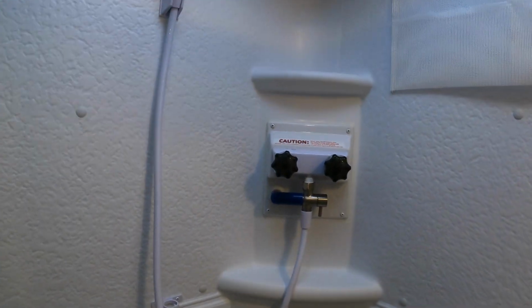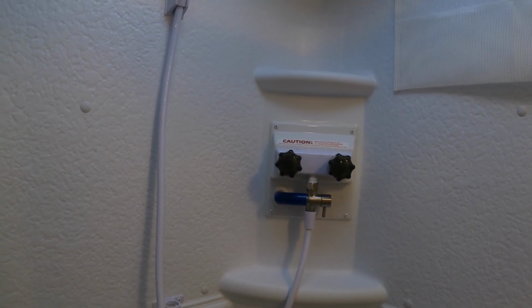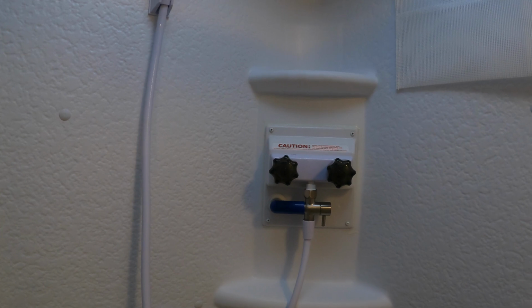The shower does have the AquaSafe. And for those that don't realize it when they're actually using it, please turn this off when you're connected to city water, because it's just filling up your water tank otherwise. So it's only used for when you're off-grid.